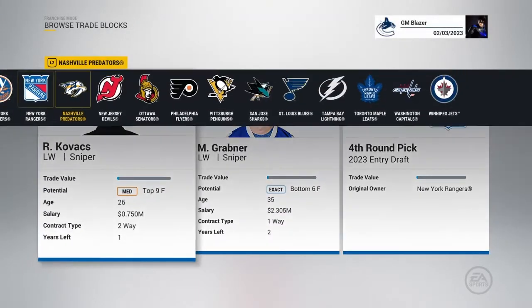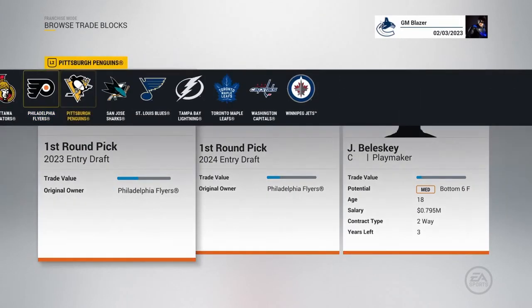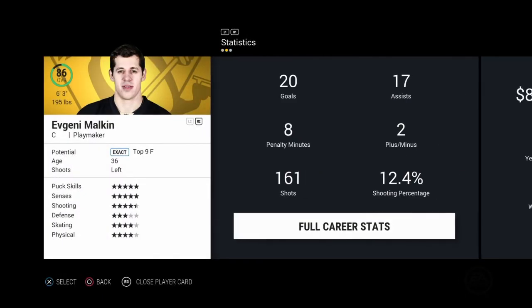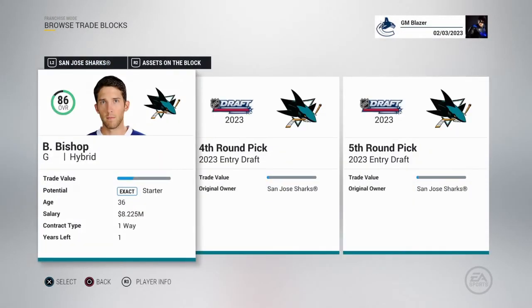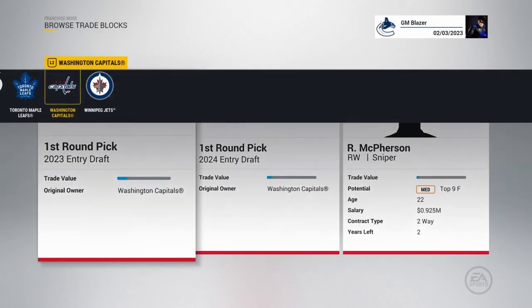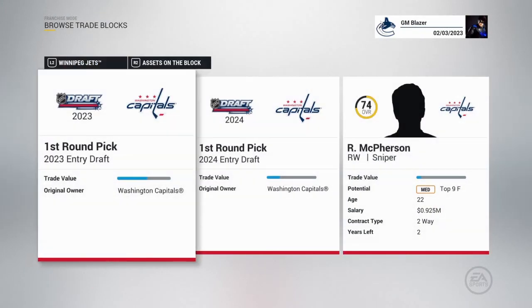Grabner, no. Prospects, Cogliano. Okay, Sidney Crosby. Interesting. I wonder if Pittsburgh's a bad team. Oh, there's Evgeny Malkin. Maybe we trade for him. Maybe this is the year we trade for him. Ben Bishop, Baravishev. Looks like they made him mad. Wait, didn't we draft that Cowan guy? Tampa Bay Lightning. No, I think we passed up on him or something.